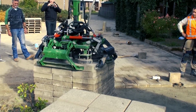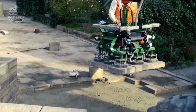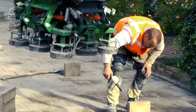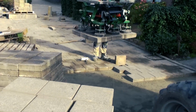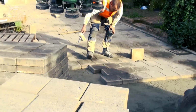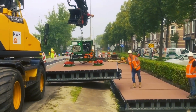A lot of scientists have recently voiced their concerns on the pollution the world faces. According to them, humans, especially the big companies, have produced so much plastic waste that it has already damaged our environment. If we don't do something about it now, we might not be able to reverse its effects later. As a way to combat plastic pollution, many experts have brainstormed to design this NIMATECH vacuum.